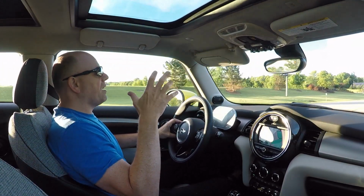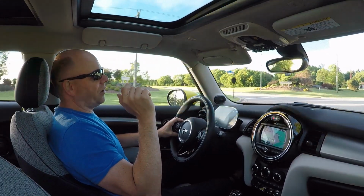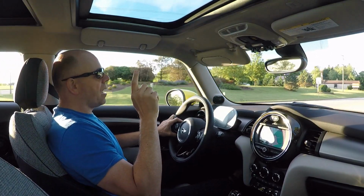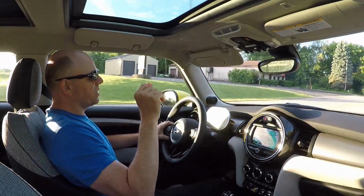So pretty much everything about this car has exceeded our expectations. Now, are there any negatives? There are a couple. One other thing that I'll mention as a positive is the hand-cooked tires.